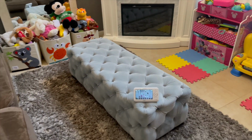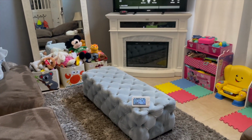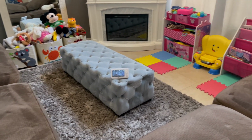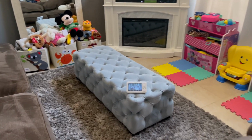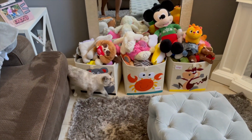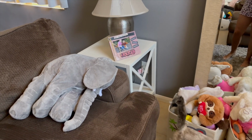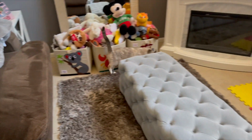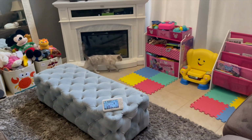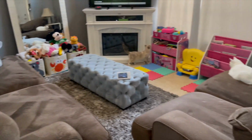Finally got the living room back to looking somewhat back to normal, I guess is what I'm saying, before we accumulated all these toys. And then I just put all her stuffed animals in these little cubes. Not sure if we're gonna keep those there or not. And then we just kind of fixed up that. So yeah, we're all ready to decorate for fall. I think I'm gonna decorate next week, but I just feel so much better now that this living room is picked up. Oh my gosh.